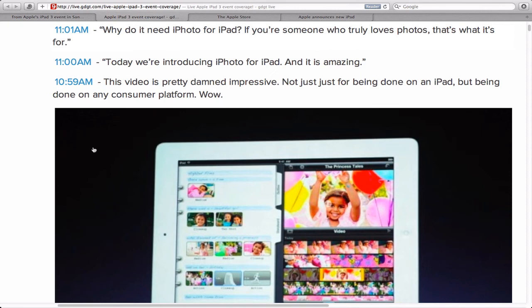Why are you pushing out iPhoto and you're bringing out Keynote and everything else? I mean, that's just a given. People want to manage their photos, want to be able to have something to work with their photos on their iPad. If it's so photo oriented, iPhoto's a must.